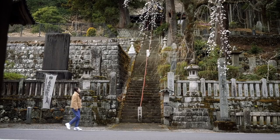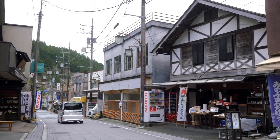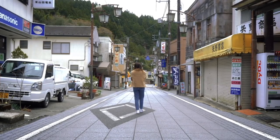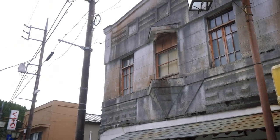Minobu has a lot of history and culture and is home to 30 temples, of which 20 you can actually stay at. This time I booked a 2-day experience through StayJapan to stay at the temples and to try out some of the activities around town.